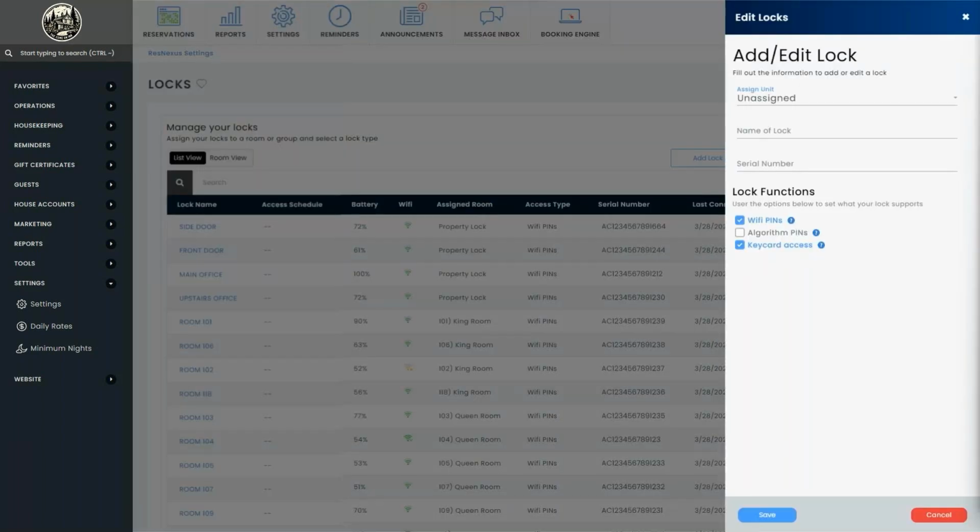When you click on a lock name or add a new lock, you can assign it to a unit, give it a name, and then input the serial number of the lock. If that lock supports multiple different functions for entry, you can also select which ones to enable. If a lock has RFID functionality, then you can enable that regardless of whether the lock also supports Wi-Fi or algorithm pins, but you cannot have both Wi-Fi and algorithm at the same time. It has to be one or the other for that.